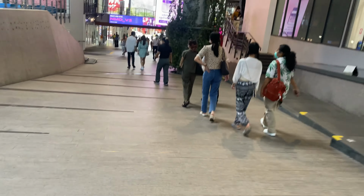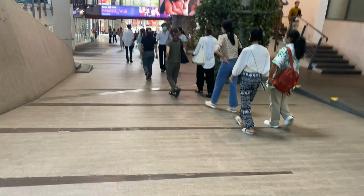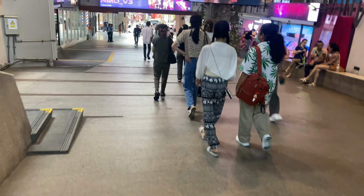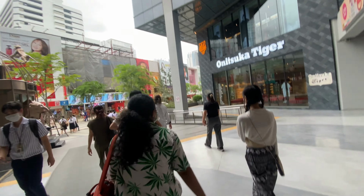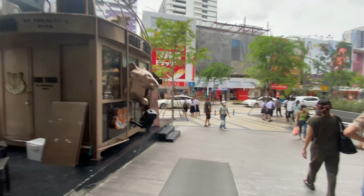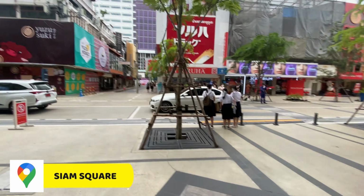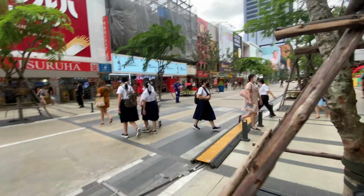So guys, we're just walking towards where the people are, but we're not really sure if this is Siam Square, but it looks like it. So let's explore. We still have time. Yeah, okay, so this is Siam Square, I believe. Okay, hold on guys. I'm going to cross the street.